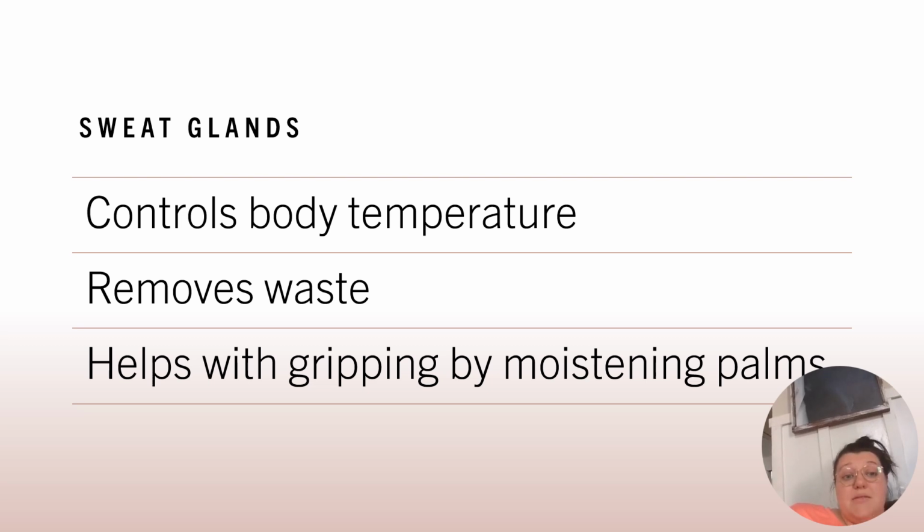Our sweat glands, these also help control our body temperature. They remove waste from the body, such as sodium and such. Our sweat glands also help us by moistening the palms of the hands, and it helps us to be able to grip things a little better.